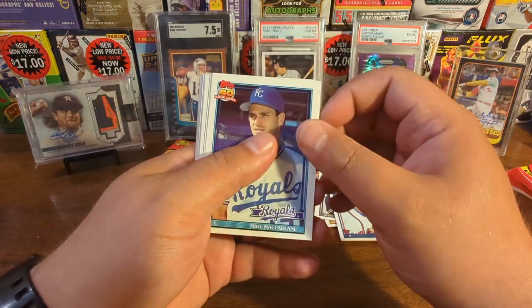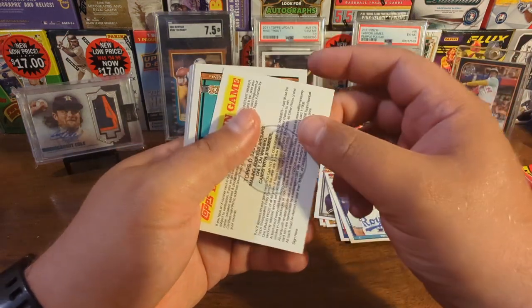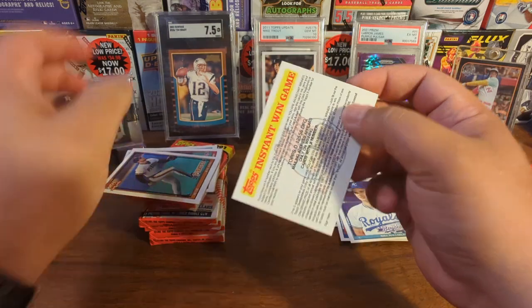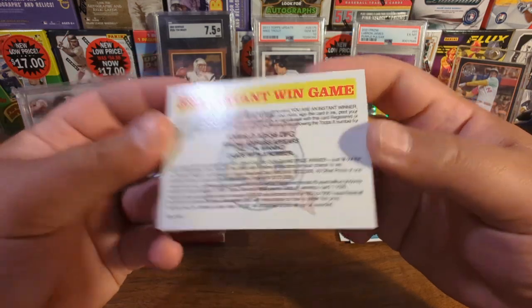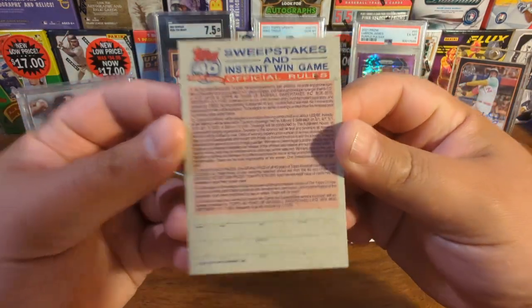I remember climbing to where they were hidden, trying to open the packs to get the gum. You're a monster! So who knows? I probably ruined hundreds, if not thousands of dollars of value to my dad without even knowing it. Here's the instant win game.